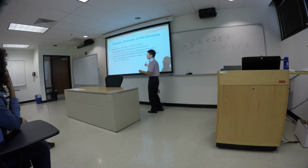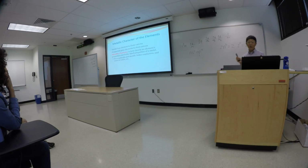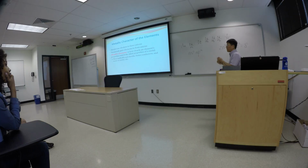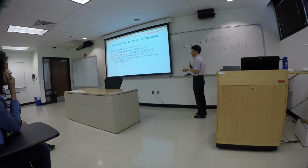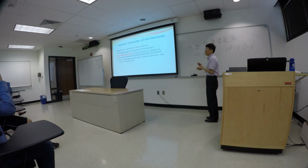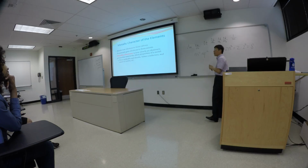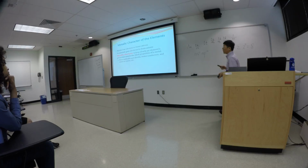Now, how do we define metallic character? Metallic character is how closely an element's property matches the ideal property of a metal. A metal by definition is something that easily loses an electron. Now, each element is different. If you have a particular element that very easily loses electrons, we'll say this element has a stronger metallic character. Going from left to right, it becomes more and more difficult to lose electrons, so it has less metallic character. That's how we define metallic character.